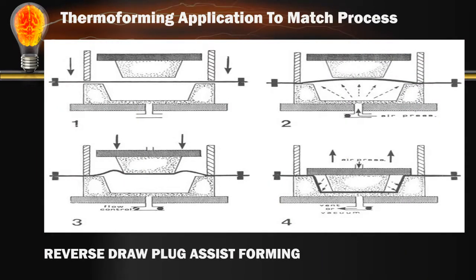This particular thermoforming process is what is known as a reverse draw plug assist forming. And this is used to help maintain a uniform material thickness as well as forming complex parts and shapes. As you can see in the image in the upper left, we have a mold on the bottom and we have a plug assist on the top. And generally the plug assist is also inside of a pressure box.